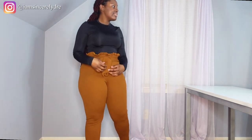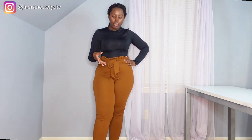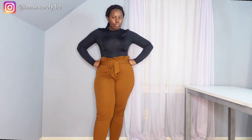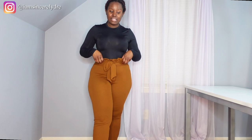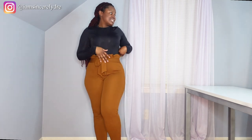I also love the added detail of this belt. If y'all have seen any other Shein hauls from me, I like belts because they help accentuate your waist a little bit more for the girls that already have a smaller waist. And it also gives people who don't feel like they have a smaller waist the illusion that you do have one, on top of the fact that this is a paper bag style, so it has these nice flares that go all the way around that give you the illusion of having a waist if you feel like you don't have it. So I definitely will suggest this to anybody.